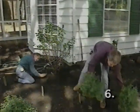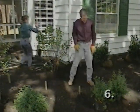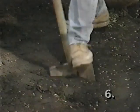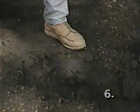We'll be pruning the shrubs just like we did the trees, but we'll wait until everything's in the ground. The next thing to go in now are these spirea. These are container grown, but digging the hole is the same as doing the balled and burlap. You want it 6 inches wider than the container, and a depth that leaves the surface of the root ball just a little higher than the finished surface of the bed.